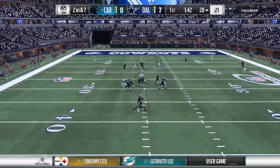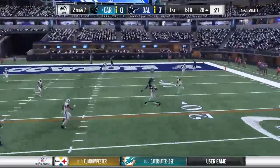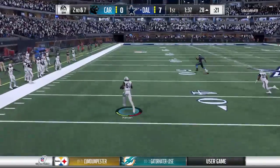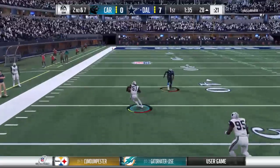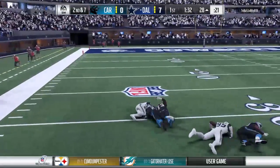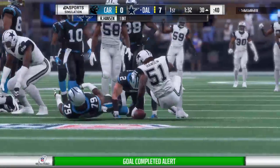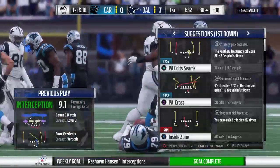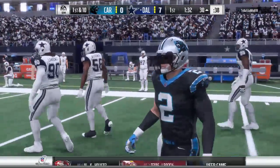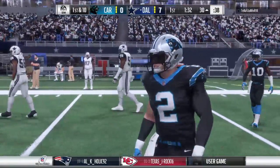From the gun, here's Newton. He rifles one that's intercepted. Picked off at the 19. And a terrific return as he brings this one all the way back to the 30. He had a little bit of the turnover bug last week, 3 interceptions. Not an absolute disaster, but another one here. Do you start to get a little worried?